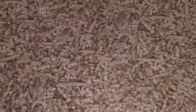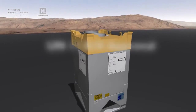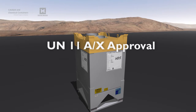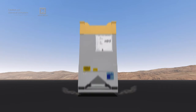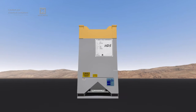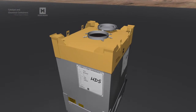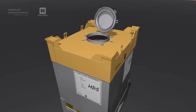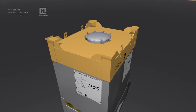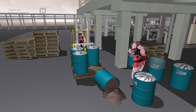Because Catalyst is potentially self-heating, CCC Catalyst bins have the UN 11AX approval for the transport of dangerous goods. Catalyst bins are designed to withstand dropping. Because of the strength of the construction and the fact that they're sealed hermetically right after filling them at the reactor, it's almost impossible for workers to be exposed to the catalyst. In contrast, drums are often transported for short distances without a lid. They might tip over or break.